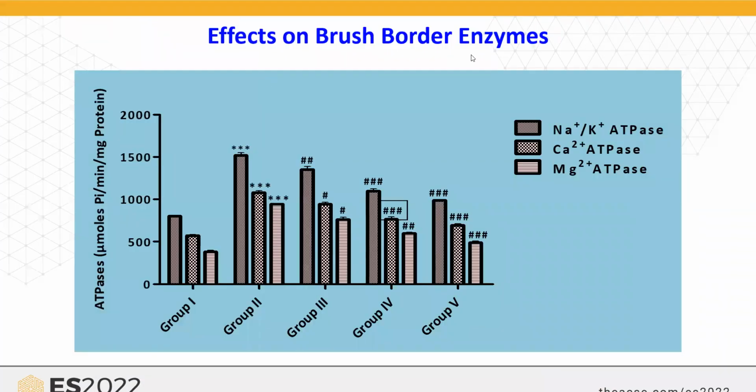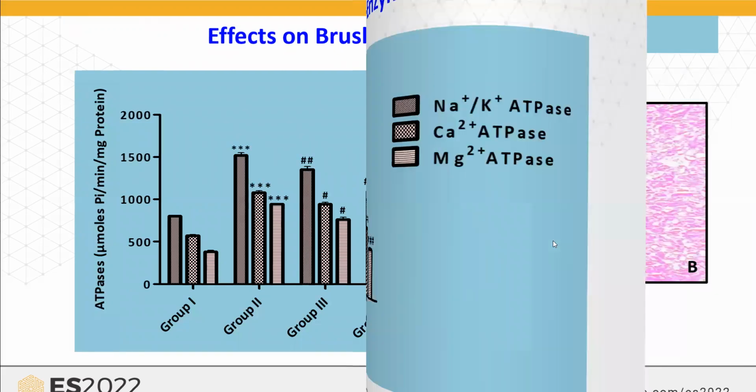The brush border enzymes also play an important role in the kidney. So here we have evaluated sodium-potassium ATPases, calcium ATPases, and magnesium ATPases in the sediment. After centrifugation of the homogenate, we get the supernatant and the sediment. The supernatant was used for estimation of endogenous antioxidant levels, and the sediment was used for the estimation of these 3 enzymes. It was observed that in diseased animals, all these 3 levels, sodium-potassium, calcium, and magnesium ATPases, were significantly increased, whereas treatment with virgin coconut oil and curcumin shows significant maintenance of, or movement towards, normalization of these brush border enzymes.